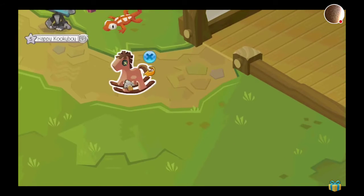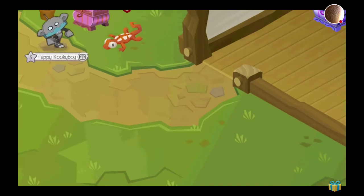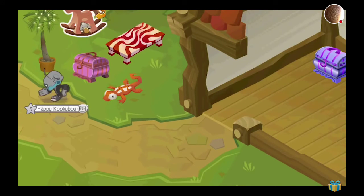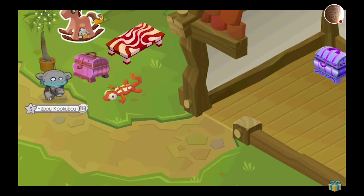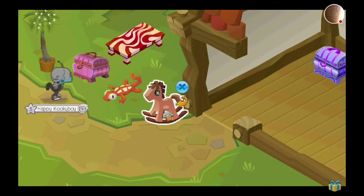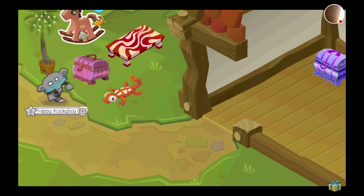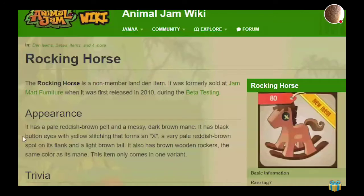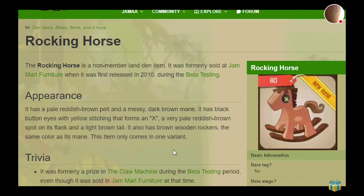Alrighty, let's talk about the rocking horse. What do you think? Is it a real Den Beta, or is it not Den Beta? Well, I have to tell you, the rocking horse is Den Beta. Rocking horse is one of my favorite den items.